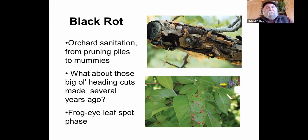You'll see a disease called frog eye leaf spot, and it has kind of a tan spot, with more of a less purple edge, and that center part can actually fall out.